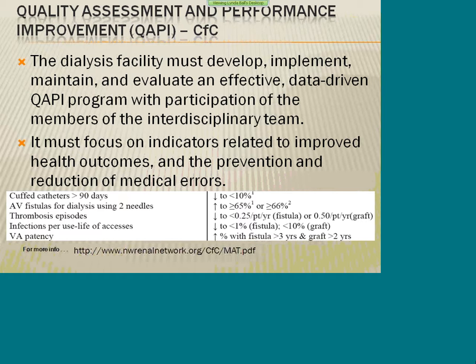And then, of course, we need to keep them patent. And so the goal here is to increase fistulas, the percent of patients with fistulas that have their accesses longer than 3 years. So we want to keep those accesses, we have to maintain them, is what they're saying. And then grafts, we want to make sure that the life of the graft is at least greater than 2 years. Again, there's the link that takes you to the MAP on the website.